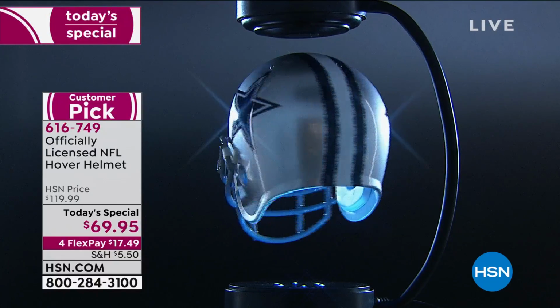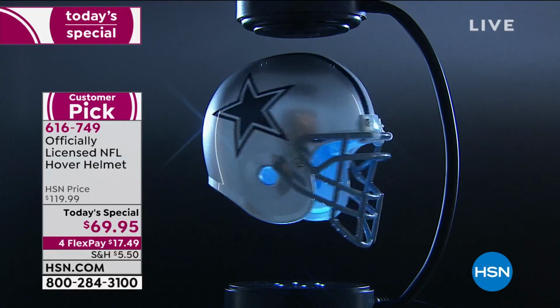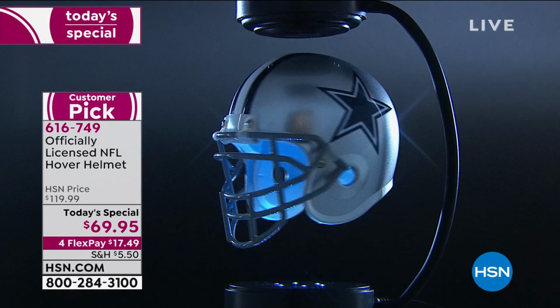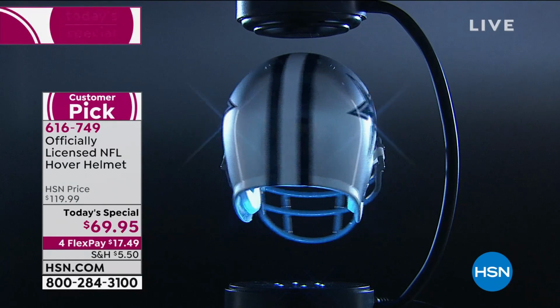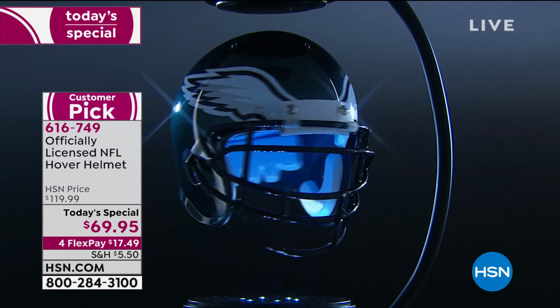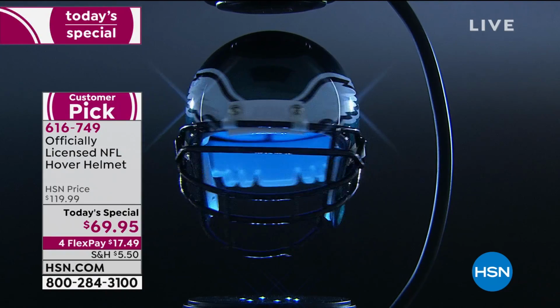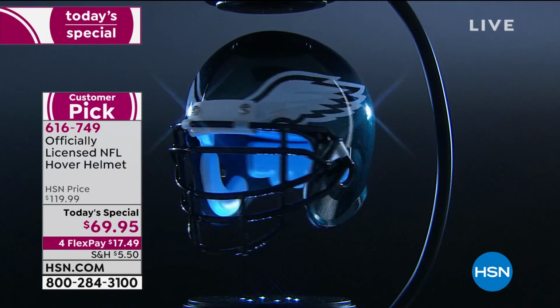If you see your team on this table now, whether the helmet's spinning or stationary, we have a few that are stationary because you don't have to have them spinning, but why wouldn't you? Because the effect just googles everybody's eyes in your house, whether it's your kids who will be mesmerized by it, or a teenager who wants to bring it to school or have it in their room. You can use it as a night light. You can put it in their bathroom.